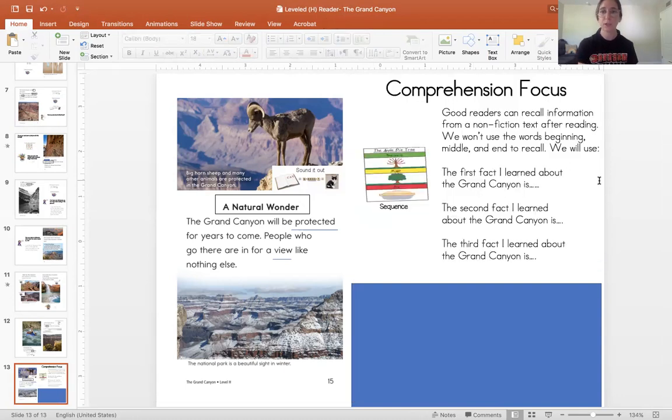Comprehension focus. Good readers can recall information from a nonfiction text after reading. We won't use the words beginning, middle, and end to recall because this is a nonfiction text. It's giving us real information about a place. We will use the first fact I learned about the Grand Canyon is, the second fact I learned about the Grand Canyon is, and the third fact I learned about the Grand Canyon is. So I want you to take 10 quiet seconds of think time, and I want you to think of 3 facts you've learned.